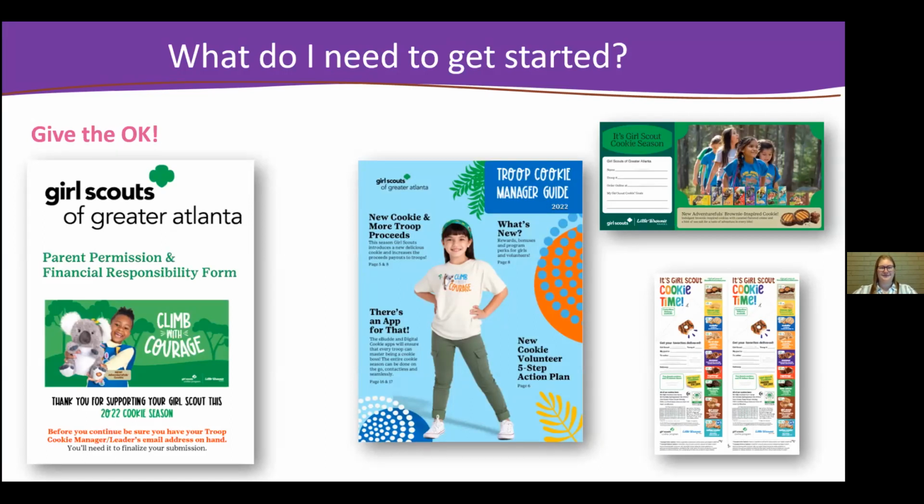All right, so as Caitlin mentioned, what you need to get started is really taking that first step with completing your parent permission and financial responsibility form to make sure you're enlightened with how the program will work and your responsibilities as a parent as it relates to the product and the money that you'll be collecting. Once you've done that, we'll make sure that you get program materials.